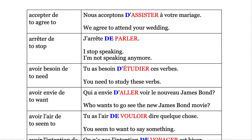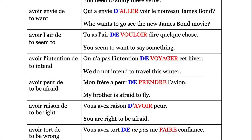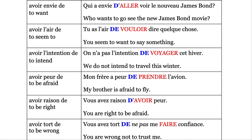Avoir envie de, that's another avoir expression. Qui a envie d'aller voir le nouveau James Bond? Notice here we actually have two infinitives right next to each other. We have aller and voir, and it means to go see, or you might say to go and see, or to go to see. Okay, but qui a envie d'aller means who wants to go and see the new movie.